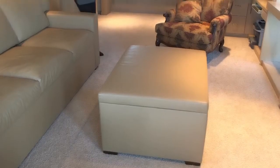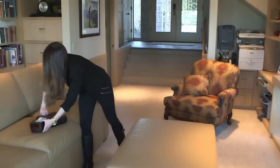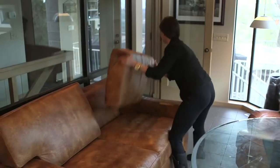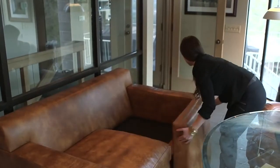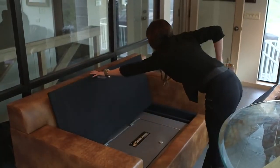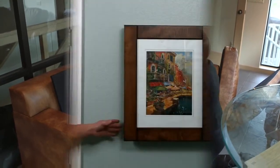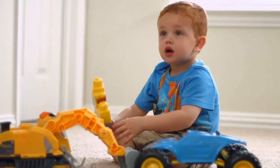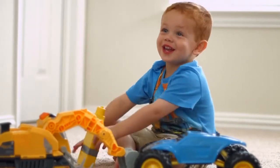A custom and matching ottoman bunker may also be ordered alongside to complement Couch Bunker and hold extra items. And if you provide us with the dimensions, we can even design and construct a custom concealed home bunker for you.